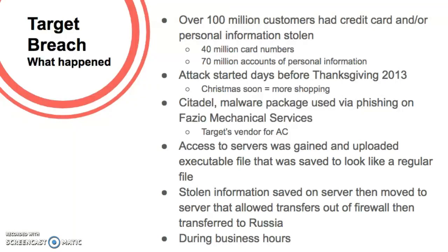So it was worded the same, it looked exactly the same, so it wasn't suspicious. So the stolen information, the credit cards and the personal information, was saved in that folder on the Target server, and then it was moved to another Target server that allowed transfers out of the firewall, and then lastly, it was transferred to Russia. And all of this happened during business hours, again, to not seem suspicious.